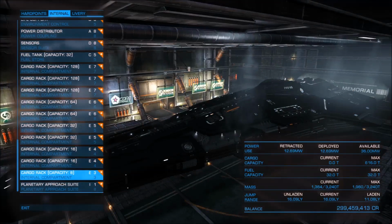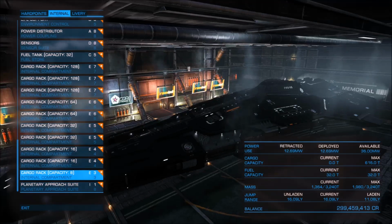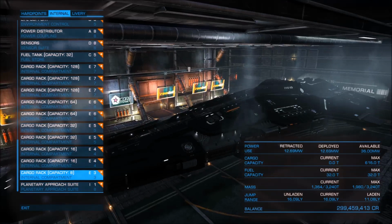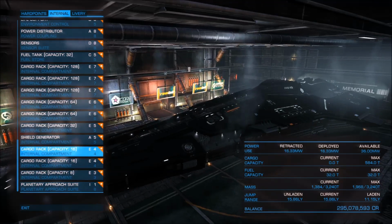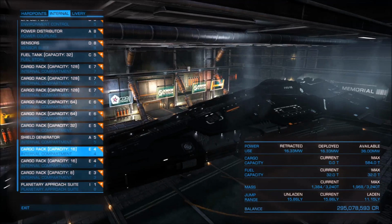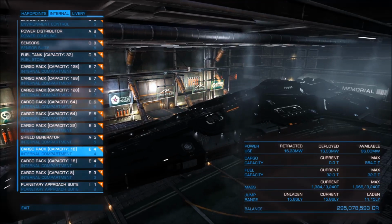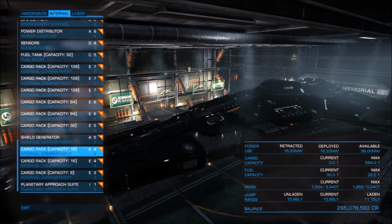The Corvette now, although it has a very nice cargo capacity at 616 tons, which is the second best in the game after the Cutter, its laden jump range is simply very bad at 11.08 light years. With an A5 shield generator, our cargo capacity is 584 tons and our jump range is still very bad at 11.15 light years.